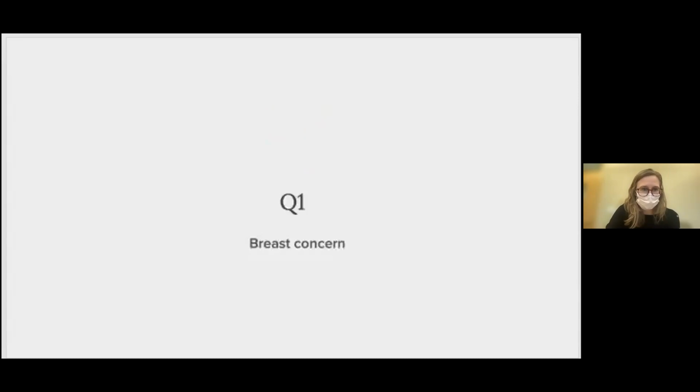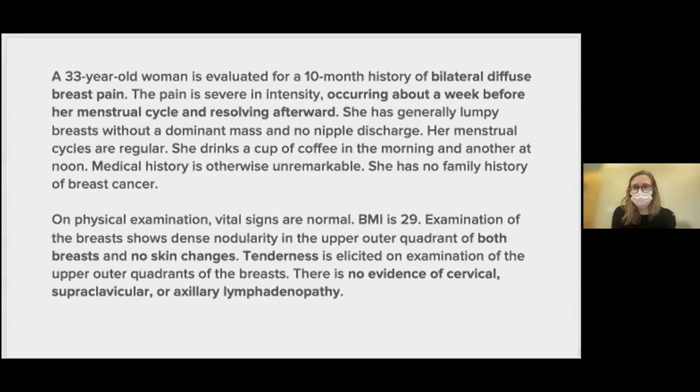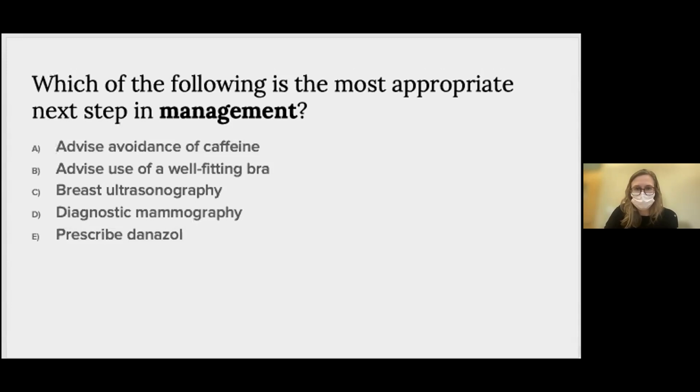So question one was asking about a 33-year-old woman who's coming in for a 10-month history of bilateral diffuse breast pain. It's severe. It occurs about a week before her menstrual cycle and resolves afterward. She has generally lumpy breasts, but no dominant masses and no nipple discharge. She has regular menstrual cycles, drinks coffee in the morning and again at noon. No medical history and no family history of breast cancer. On her physical exam, she has normal vitals, BMI is 29. Her breast exam shows dense nodularity in the upper outer quadrant of both her breasts without skin changes. She has tenderness on exam of both breasts, and there's no evidence of lymphadenopathy. So polling our group here, what is the most appropriate next step in management?